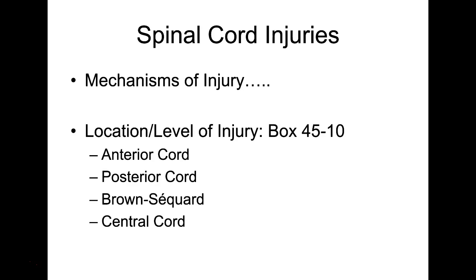Your anterior cord, because that is where your motor spinal nerves exit. If you have damage to just your anterior cord, you're going to have a loss of motor function. If you lose or damage your posterior cord, then you're going to have a decrease in sensation. So some patients may have decreased motion but maintain sensation, or vice versa. Or if they have a complete transection of the cord, then they will lose both motor and sensory function.